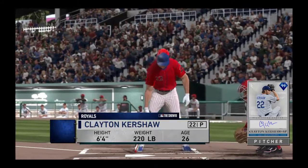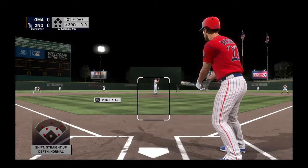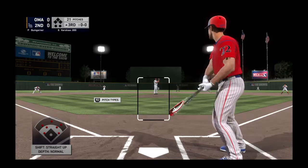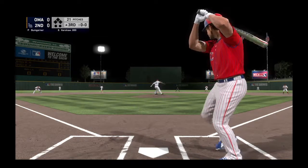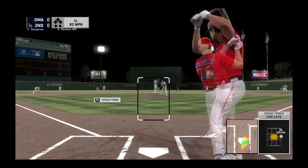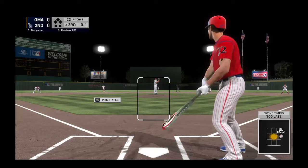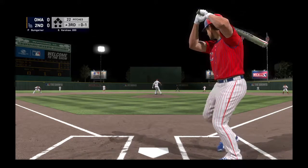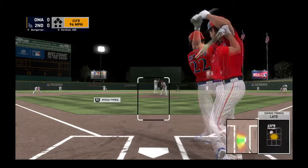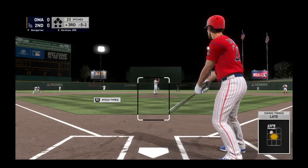Next to hit will be the pitcher, Clayton Kershaw. He'll begin things here against Madison Bumgarner. Clayton Kershaw. First pitch of the at-bat on its way. Late swing there at the breaking ball. Must have been looking for something else. Swing and a miss, and he's in the hole. 0-2 now. Pretty late with the swing there.